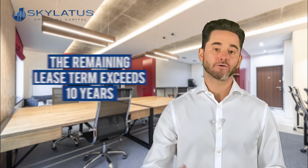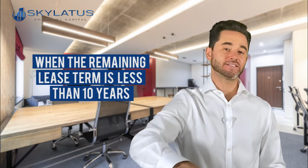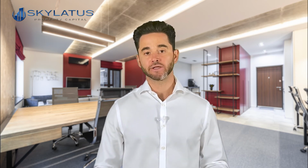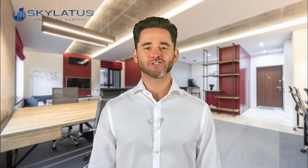This third attribute tends to be the least important of the three when the remaining lease term exceeds 10 years. However, when the remaining lease term is less than 10 years, it becomes more important because the landlord needs to start thinking about re-leasing the tenant's space. Therefore, the landlord needs to consider the property's location and physical attributes and what the corresponding market rent would be for a new tenant. Additionally, tenant improvements and leasing commissions should be taken into consideration. It's common for single-tenant net lease properties to be purpose-built for their tenants, therefore, significant modifications may be required for a new tenant.